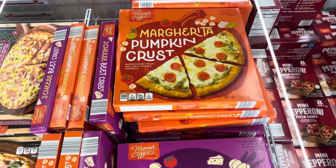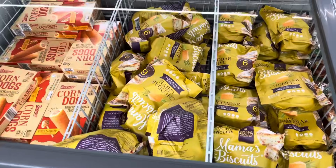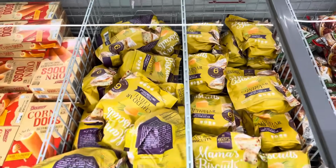I'm not sure I'm brave enough yet. If enough people tell me they're good, I'll try them. Several of you told me that Mama's Biscuits, these cheddar chive biscuits are really good. So if you're interested, $4.99 for those.